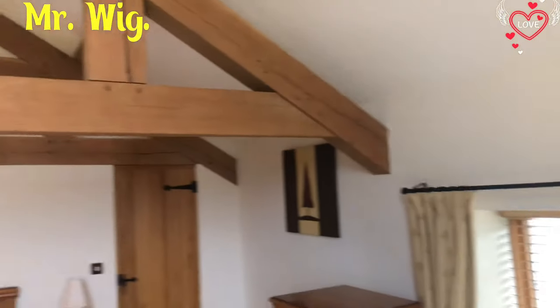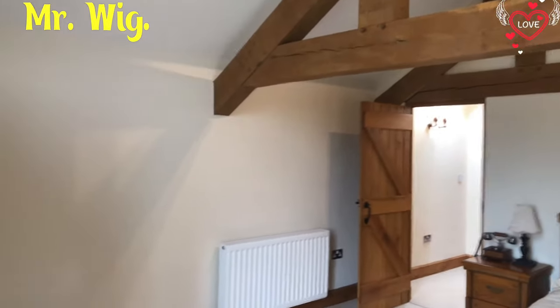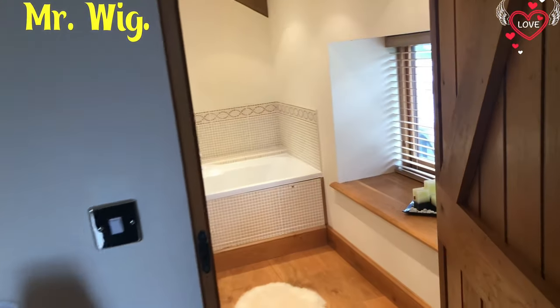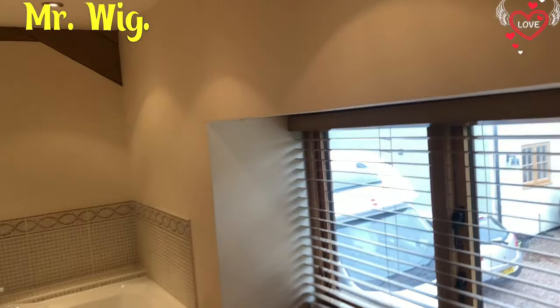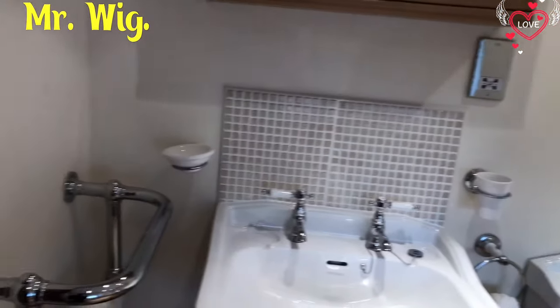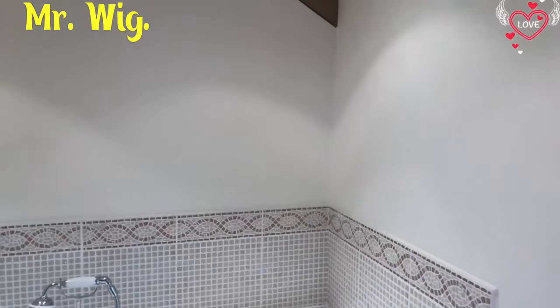What a view. Fantastic. It's a beautiful room. For me personally, I think it's slightly bigger than theirs, actually. Are you going to an ensuite? Gorgeous ensuite. Big bath, actually. Very good. Two houses for the price of one.